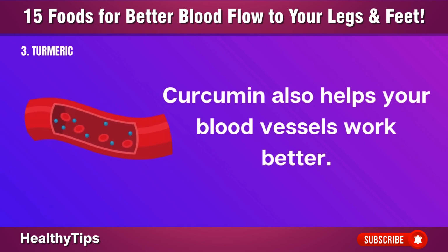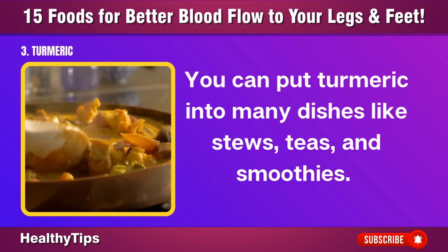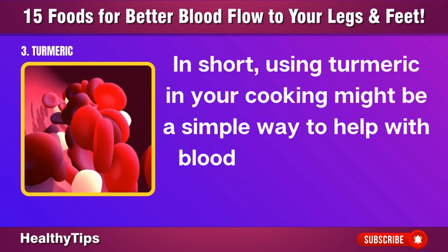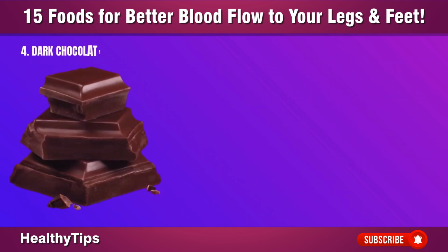Curcumin also helps your blood vessels work better. You can put turmeric into many dishes, like stews, teas, and smoothies. In short, using turmeric in your cooking might be a simple way to help with blood flow in your legs and feet. Number 4. Dark chocolate.